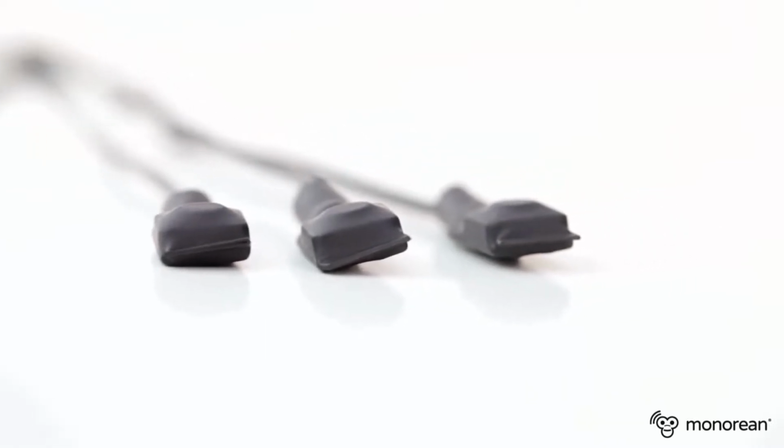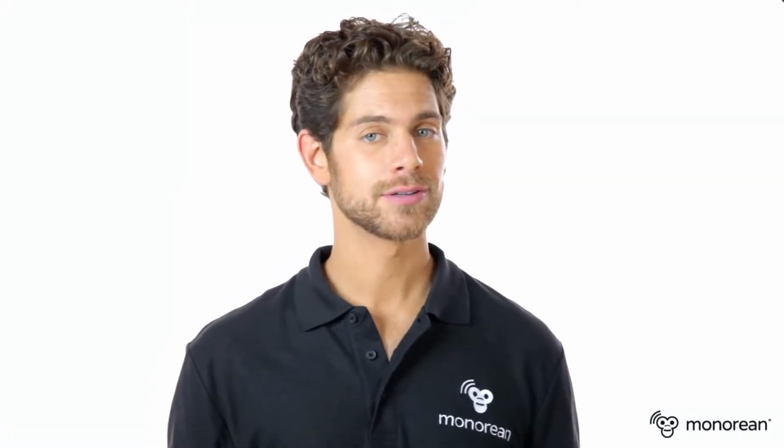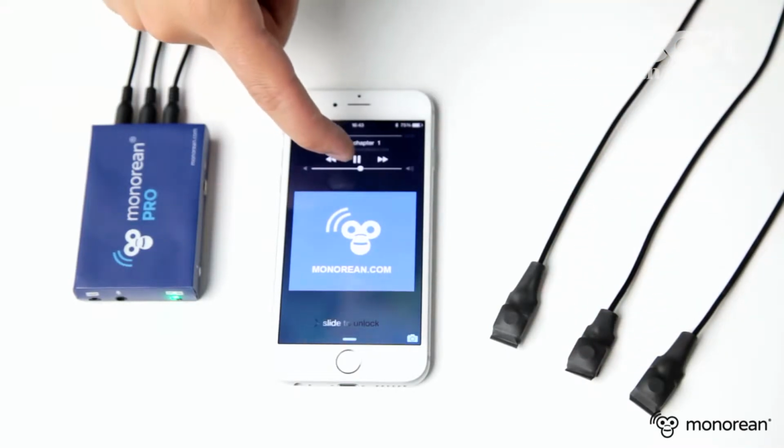In addition, Monorean Pro includes 3 buttons which control the MP3 tracks compiled inside your cell phone. You will be able to start, pause, fast forward, rewind, or skip between different tracks.